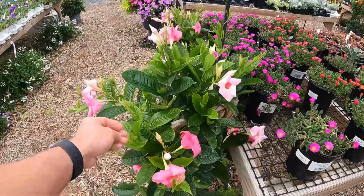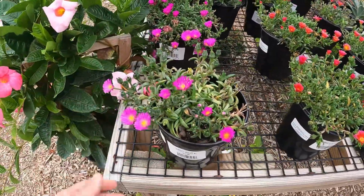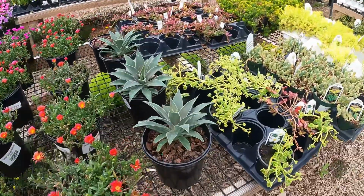We've got some beautiful mandevilla vines, some ice plant. This is such a neat plant right here. Really pretty flower and pretty drought tolerant with those real fat succulent style leaves.